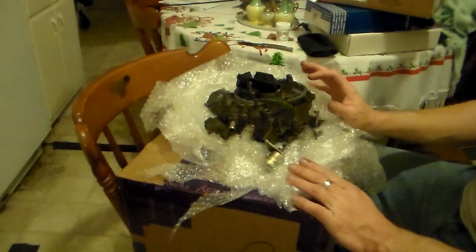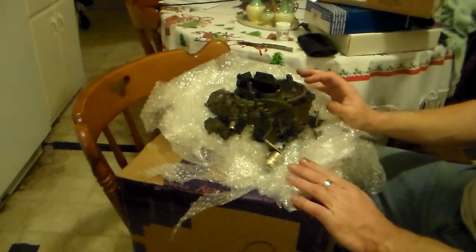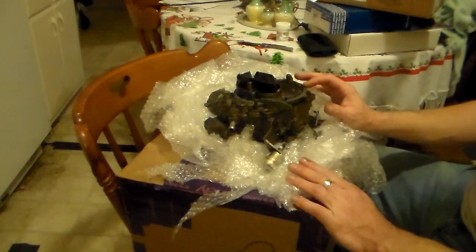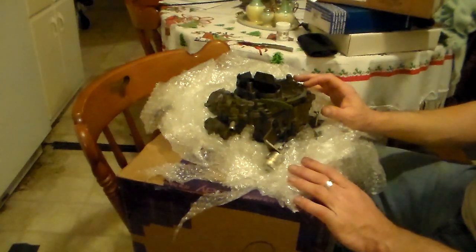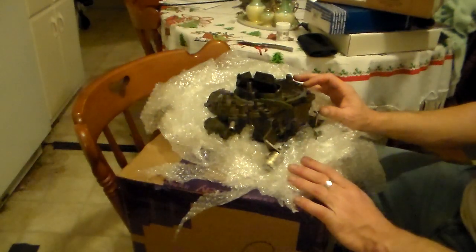This is a Dodge 360 Quadrajet. They made Quadrajets for the 318 and the 360. This is for a 360. But I went ahead and snagged this because these are getting tough to find anymore. Only 85, 86, and 87, and possibly part of 88, were the only years that they used a Quadrajet on a 318 or 360 Mopar engine.